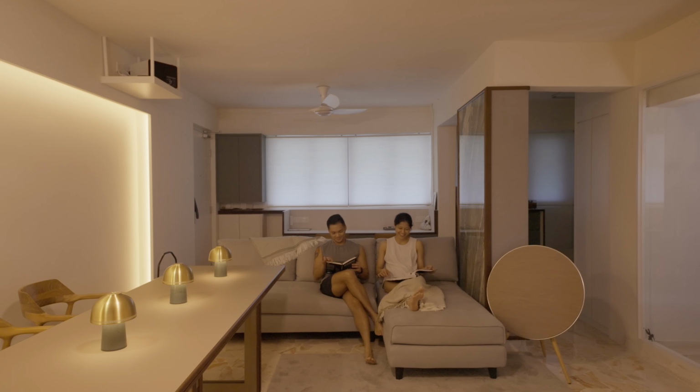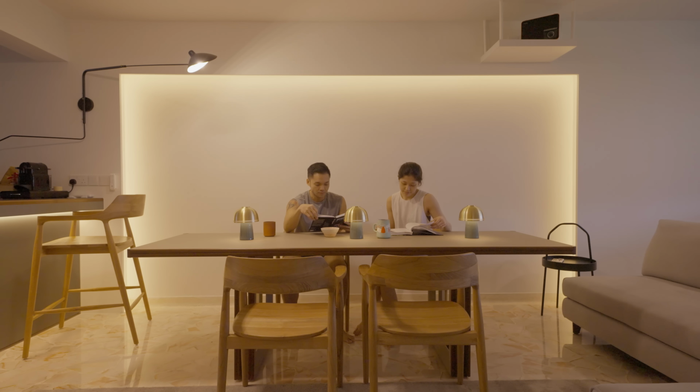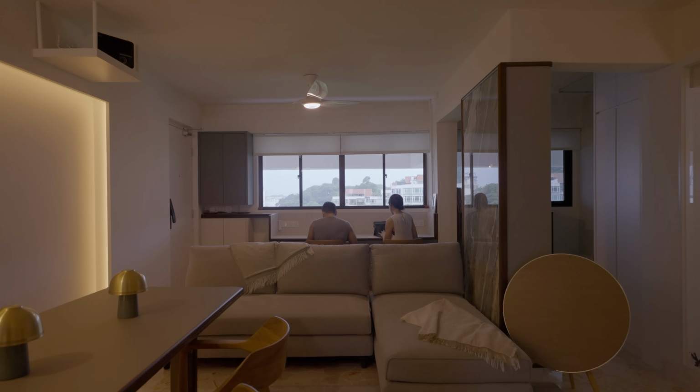This is actually our first space that we could actually create together because we lived overseas for about a decade. Coming back home just allowed us to work on this together. I don't think we've done anything different. I'm actually really happy with the results. Every day I just look forward to coming back home and just chill and relax.